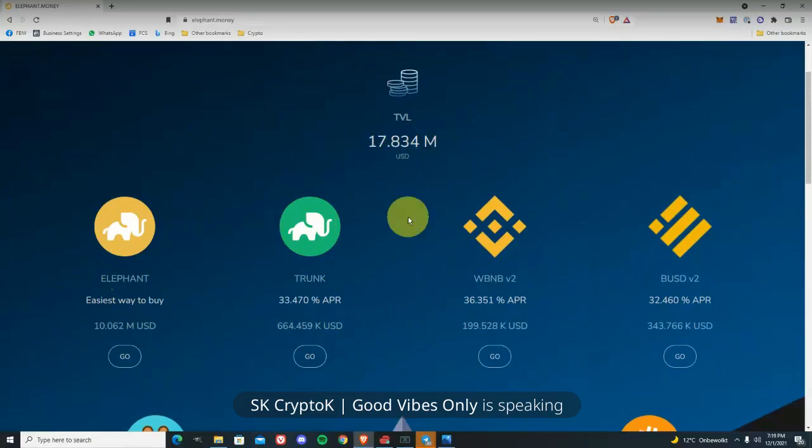And as people do that, whales ape in, your APR on Trunk is going to skyrocket. And soon enough, this will look more attractive than Stampede. However, the APR on this can and will fluctuate, but it's going to be in the hundreds, whereas this is locked at 205%.